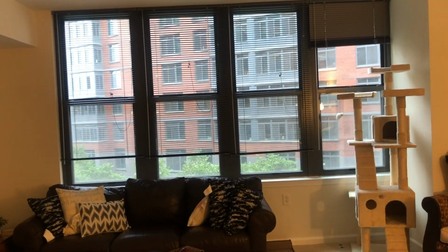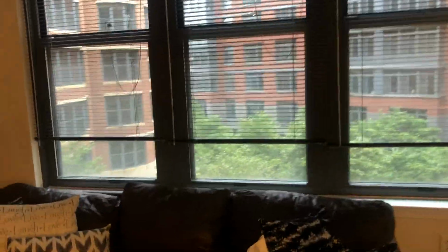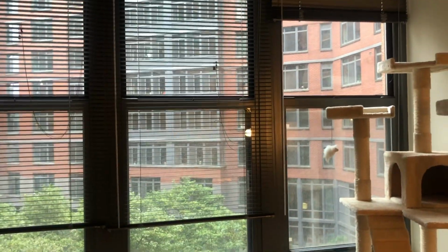So we're kind of in a triangle, like the building. It's like a triangle, so we can all see each other. It's a little strange. I'm getting used to it because I can honestly see into some of these people's places if I really wanted to. I'm not a creep, so it's not really something I spend time doing.